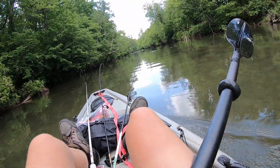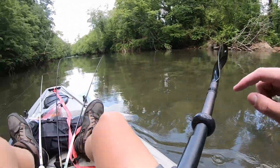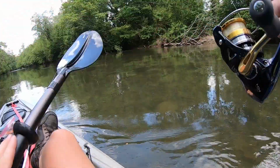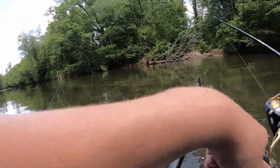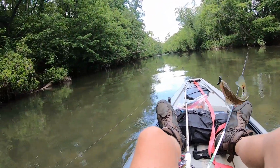Oh, there's 2 spotted bass right there. There's 2 small spotted bass in the middle of the river. I wonder if I can get them to eat something. Where did they go? Oh, I see one. Ooh, one ate it. I got him. Dude, no way. Little spotted bass. I saw him in the middle of the river.